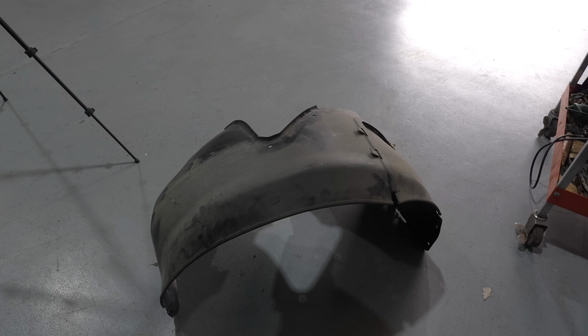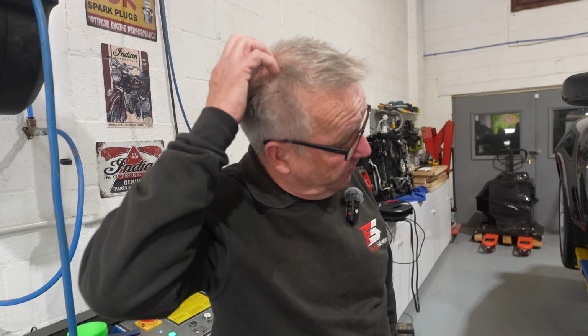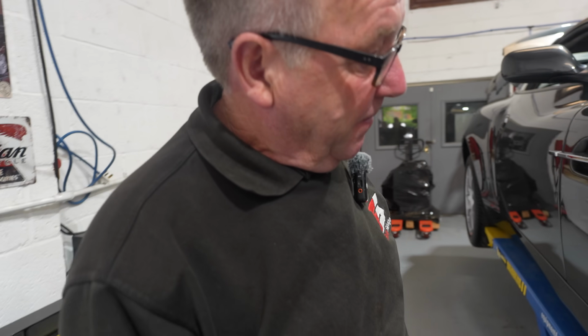Right, well the rear arch liner is now out and, well, can you find the starter motor? Yeah. Go on then, where is it? Show us.